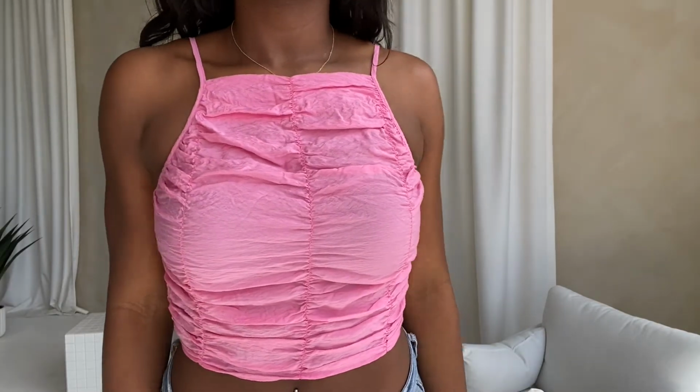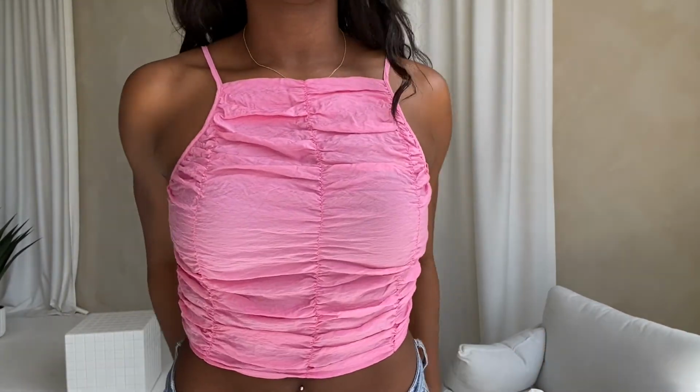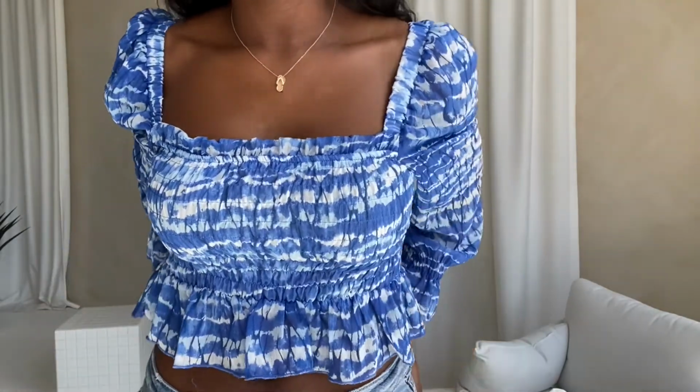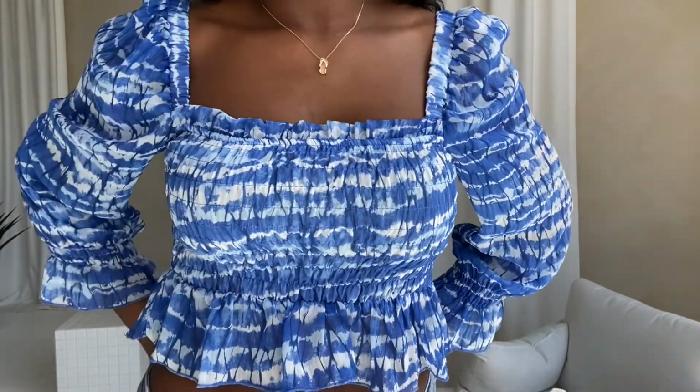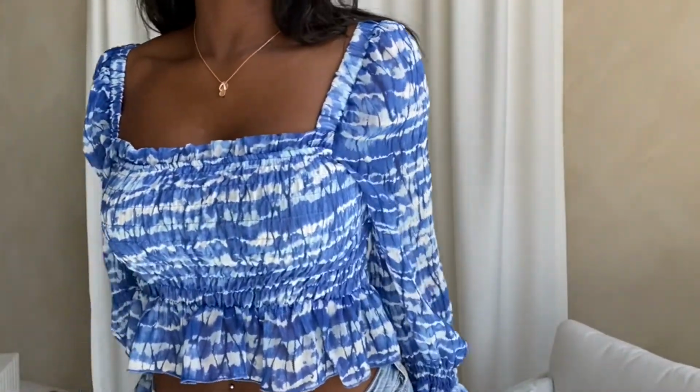What do y'all think of this pink top? I'm trying to get into color more, but I don't know yet. I also had mixed feelings about this blue top. I kind of shy away from patterns and prints, so maybe it was just a little too much for me.